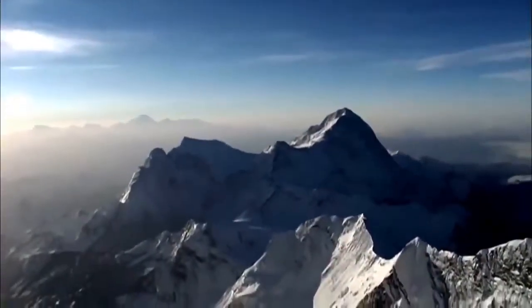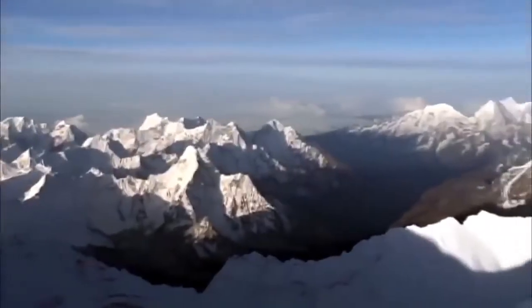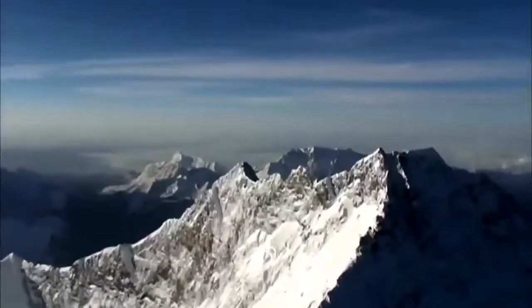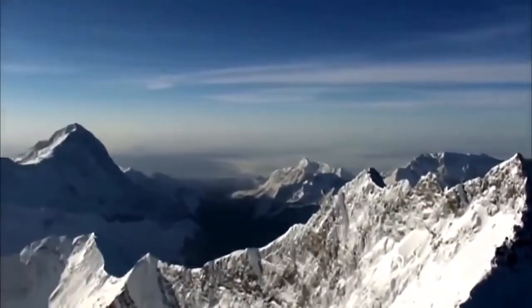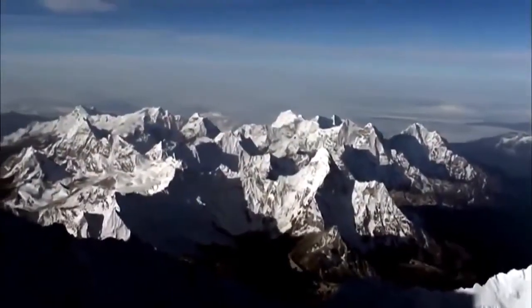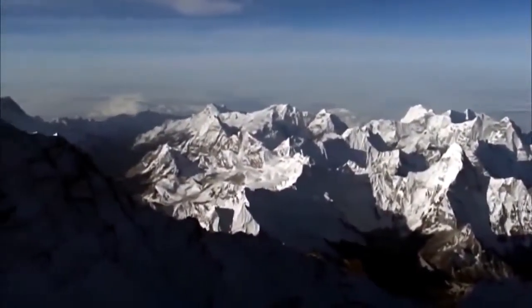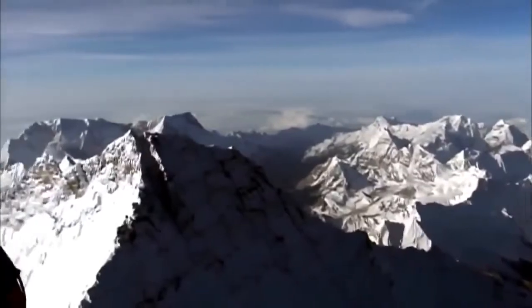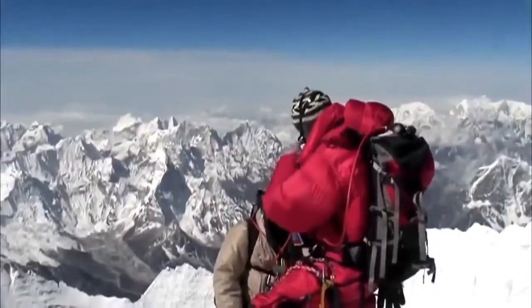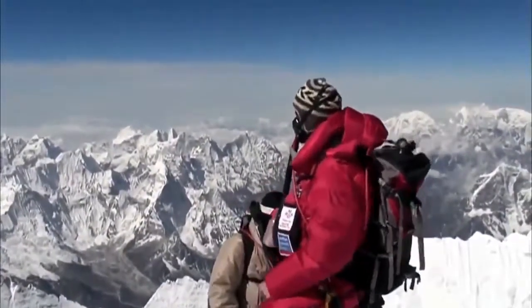Kenton finally reaches the top of Everest. 8,850 meters. We are the highest people in the world. This is the view from the highest place on planet Earth. For most climbers, the summit is the ultimate goal. But for Kenton, his mission has only just begun.